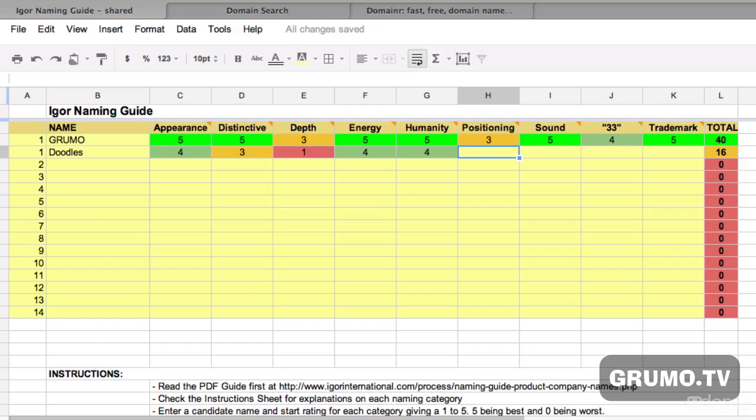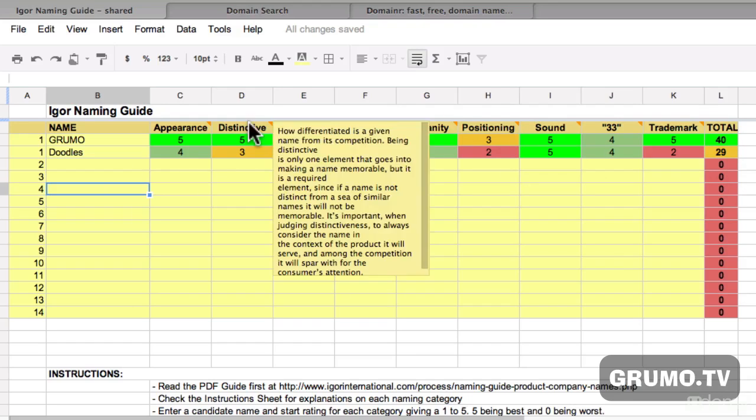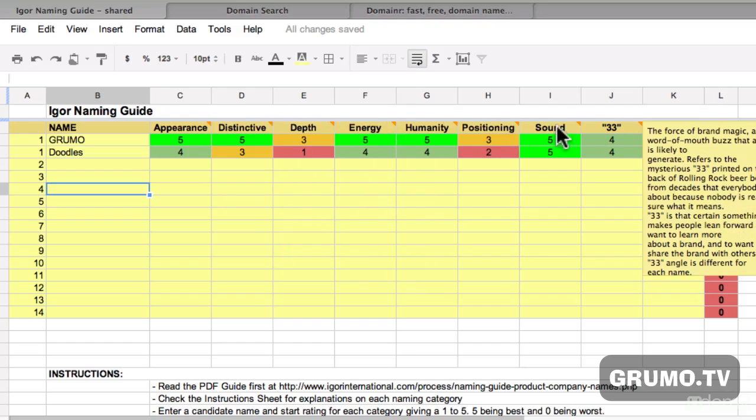Positioning, 2. Sound, Doodle sounds great. 33, maybe has a lot of magic with it. Trademark, probably it's already trademarked. I don't know. You have to do some research, and then you can keep adding the names that you would like to have for your website, and then you're obviously going to try to find that on your domain. And anything that is over 40, well, obviously it must be a good name, right?